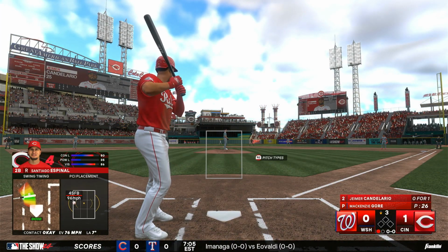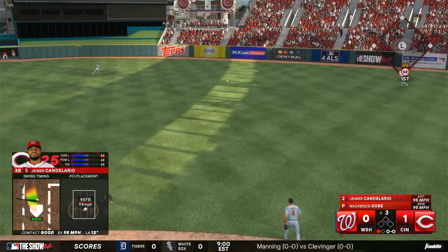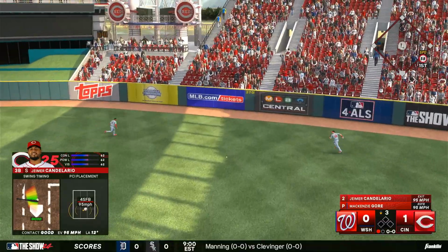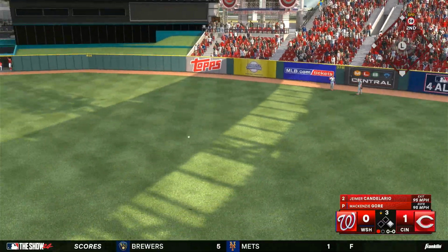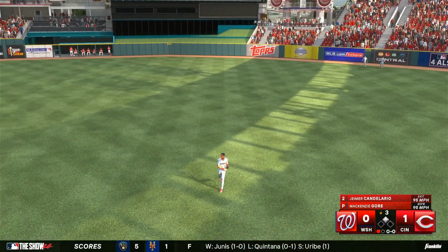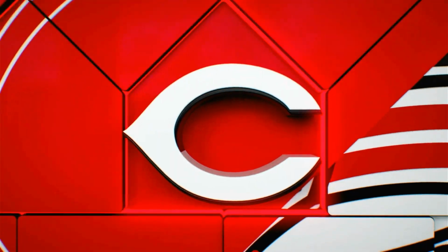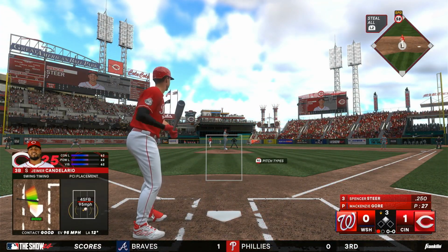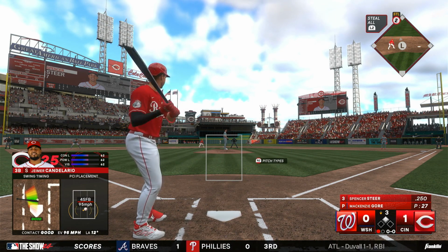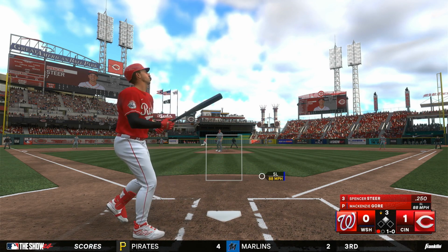Jeimer Candelario, the next to hit for the Reds. He's 0 for 1. Line drive, and that should be extra bases. Now he'll turn for second. And he'll pull in there with a stand-up double. Well, clearly he was ready to hit right there. Man, that feels so good to shoot an absolute bolt the opposite way. Split the gap and know that you've got extra bases right off the bat. That's the kind of thing hitters dream about when they're falling asleep at night.